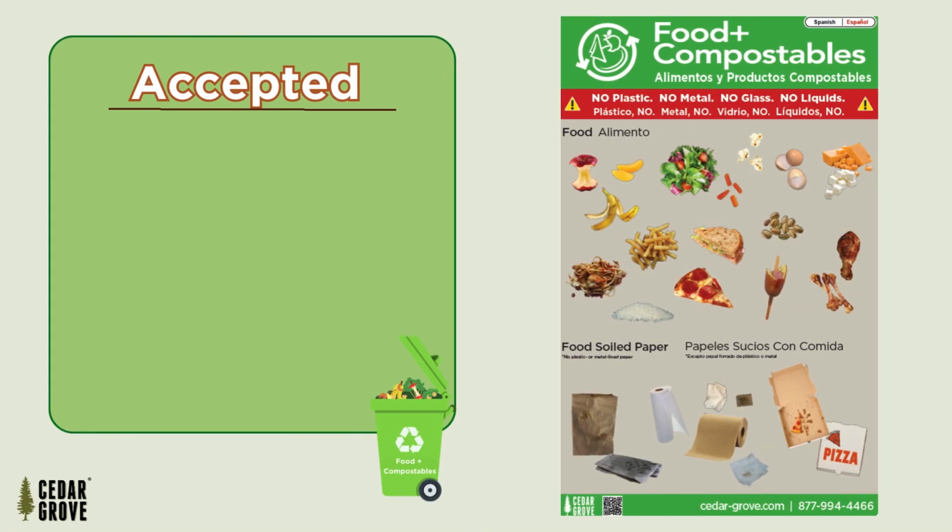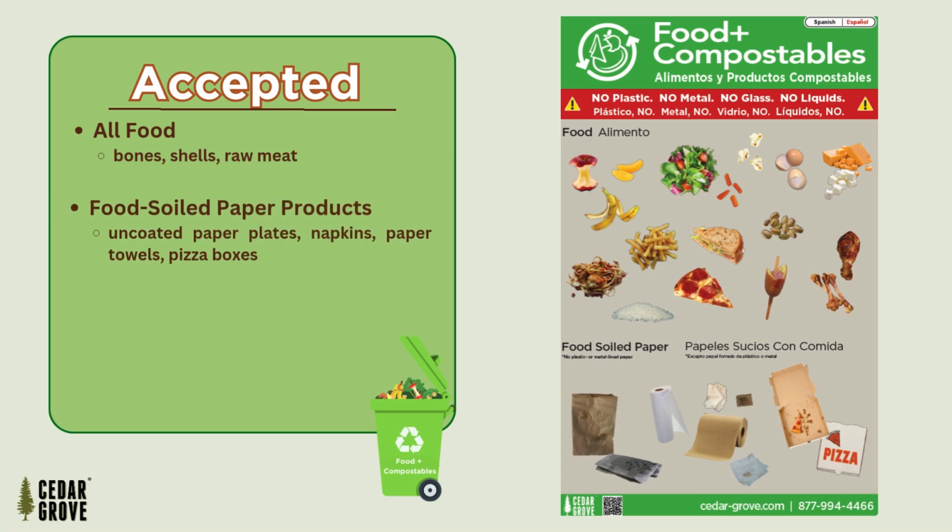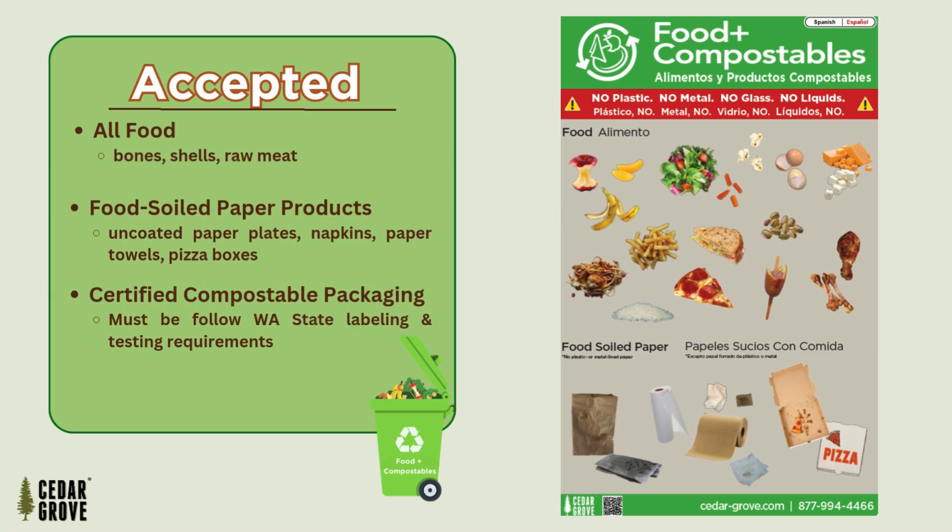As a recap, we accept all food in the food waste bin, including bones, shells, and raw meat. Next is food soiled paper products, including uncoated paper plates, napkins, paper towels, and greasy pizza boxes. And if your school or business uses compostables, we also accept compostable packaging that follows the Washington State labeling and testing requirements.